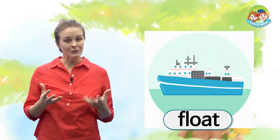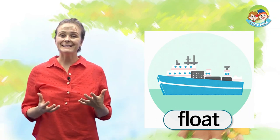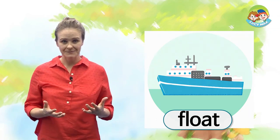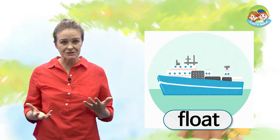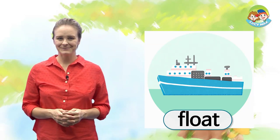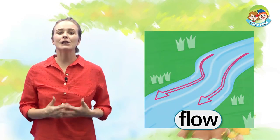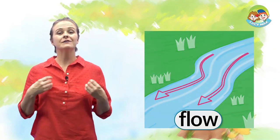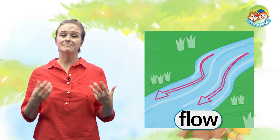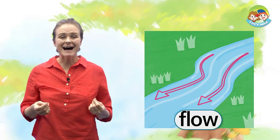We'll now learn two more words. The first word is float. In the picture, the ship floats on the sea. The next word is flow. In the picture, the water flows. It means the water moves and does not stop.